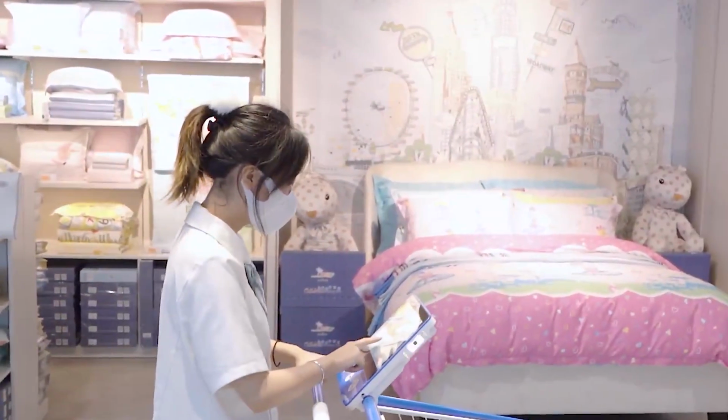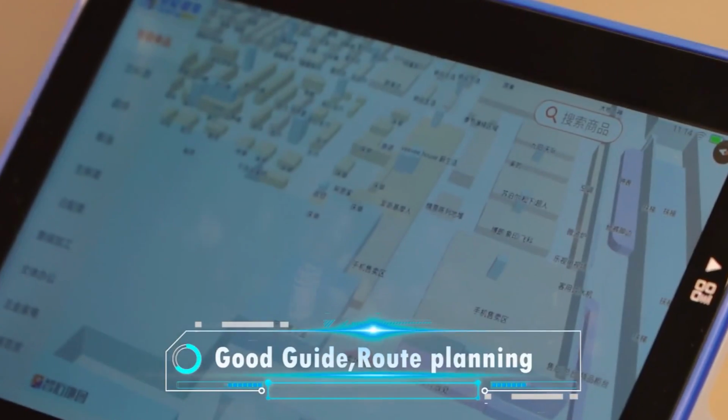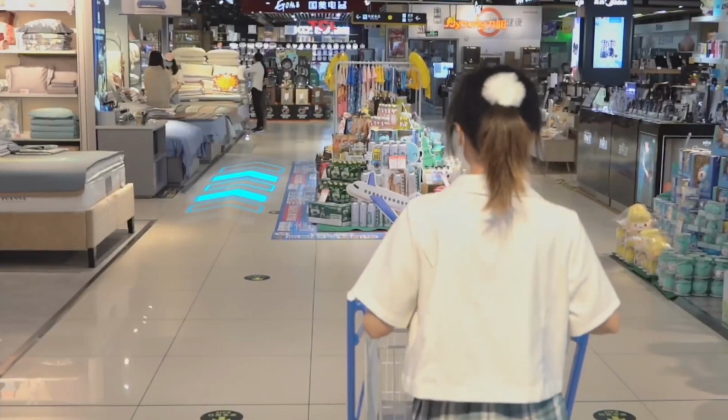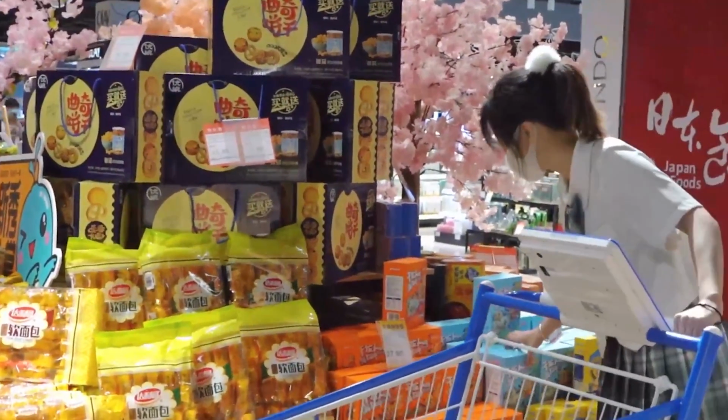This feature makes it easier for customers to keep track of their items, view prices, and even find product recommendations while they shop. Some smart carts can connect to a store's app, providing real-time info on promotions or guiding shoppers to items on their list.